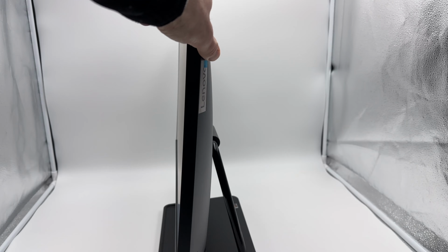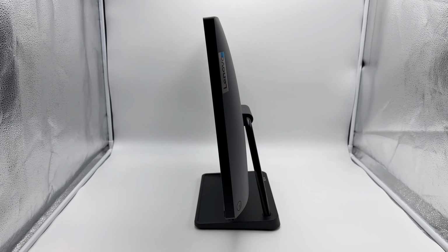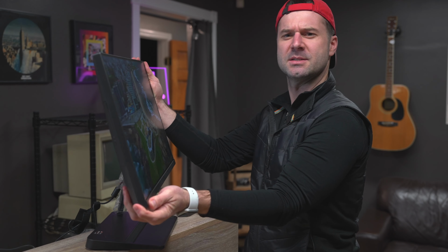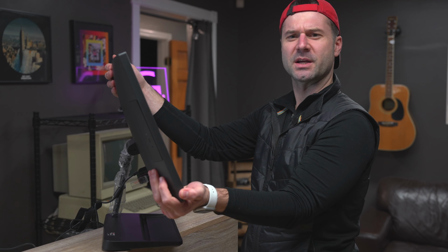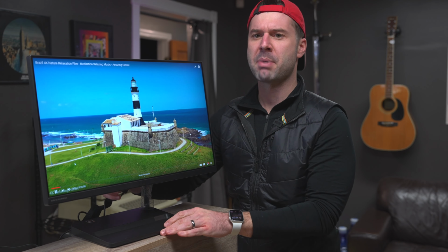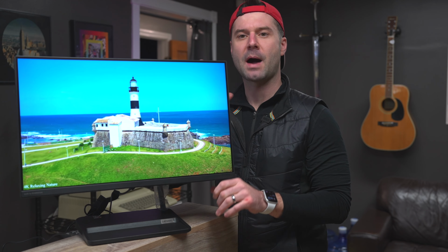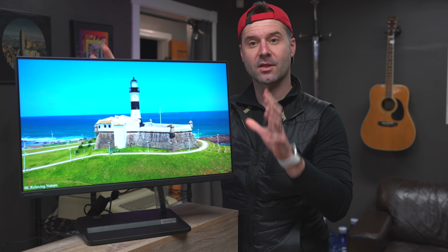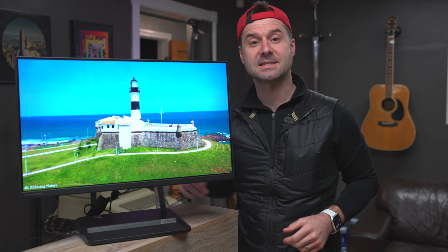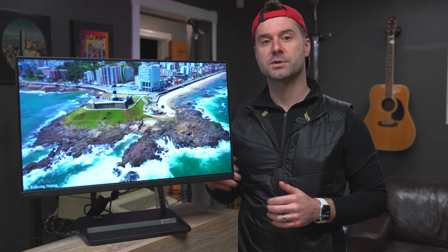For those that are curious, the screen can only tilt like this. Let's see if I can get a better angle on how much that does. So that's about as far as it goes. Contrary to popular belief, it cannot move up and down. In other words, the screen cannot go up and down like this. That is not a common feature for all-in-ones. So for those that need that, you're gonna have to put a book or something underneath the stand.